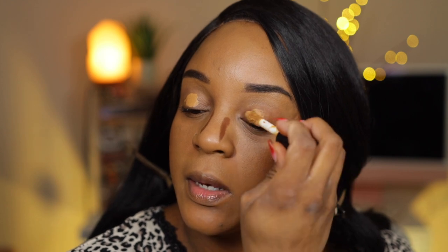I use the same e.l.f. concealer to prime my lids with today. I need to do a quick eye look, very quick. I probably got like 30 minutes to get out the door. Me and my Christmas bag.